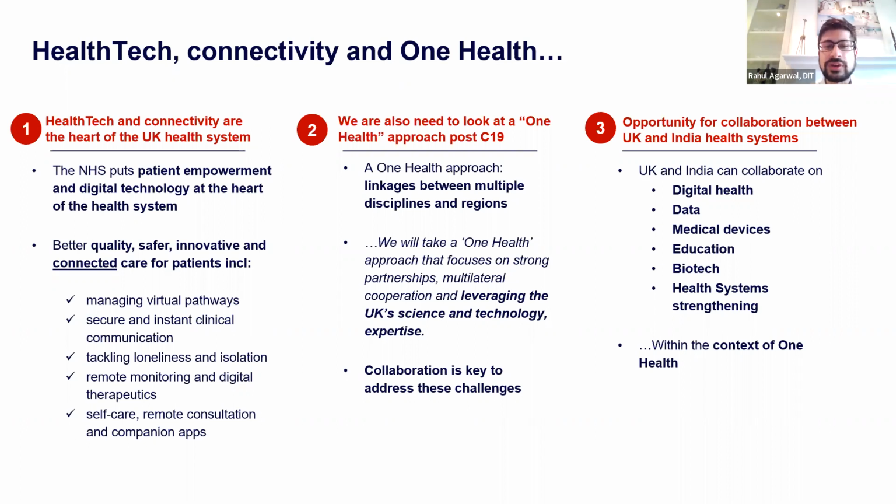As I said, collaboration is key to the UK and India, and both countries have very innovative sectors. Some of the opportunities we're seeing in India in health tech include remote monitoring, which delivers better care in dense urban environments and remote rural areas. We're looking at opportunities around quality data, digital ways to deliver clinical education, applying future tech like AI and robotics, and wide opportunities in biotech and health system strengthening, such as primary care. These are the areas I would really look at when considering India and UK collaboration.